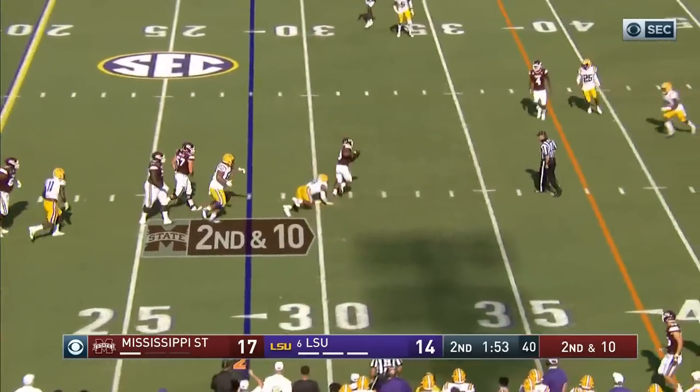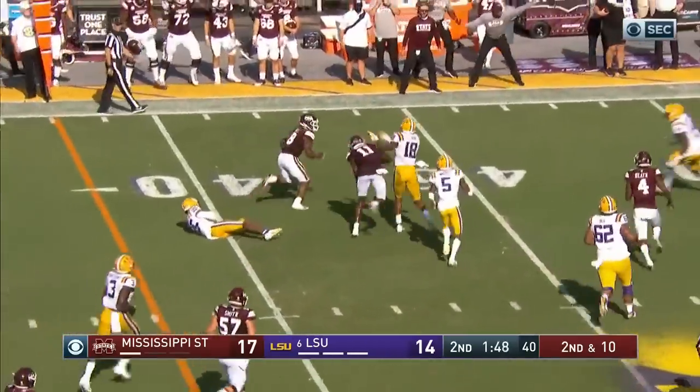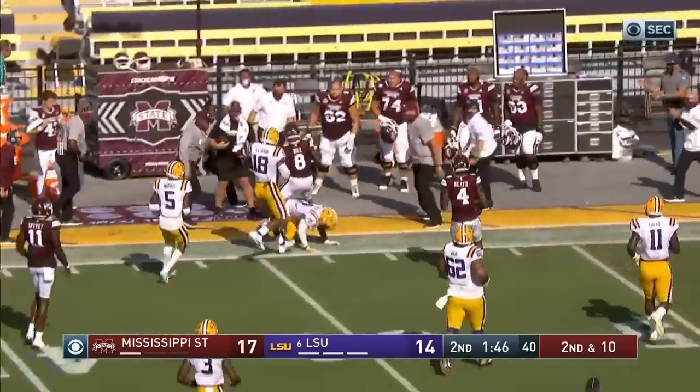Set to throw again, off his back foot. Got it across the middle to Kylin Hill on a run. Hill broke a tackle at the 40. Got away again, and all the way out near midfield.